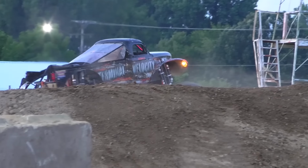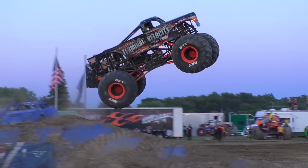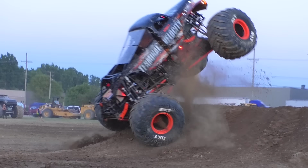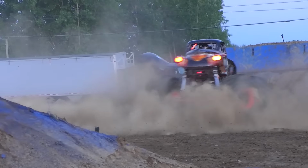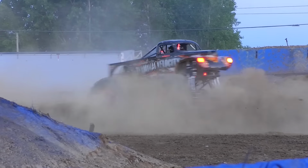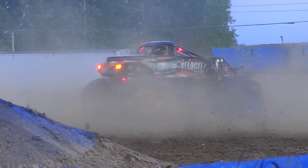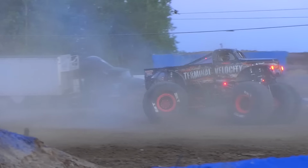We go down to Matt Looker. And Terminal Velocity. When I say the truck's name, cheer only for the truck that you think should be our freestyle winner. Who thinks the freestyle winner was Joe Foley and Axe? And who thinks the winner was that man right there, John Zimmer Jr.? John Zimmer Jr. in Terminal Velocity.